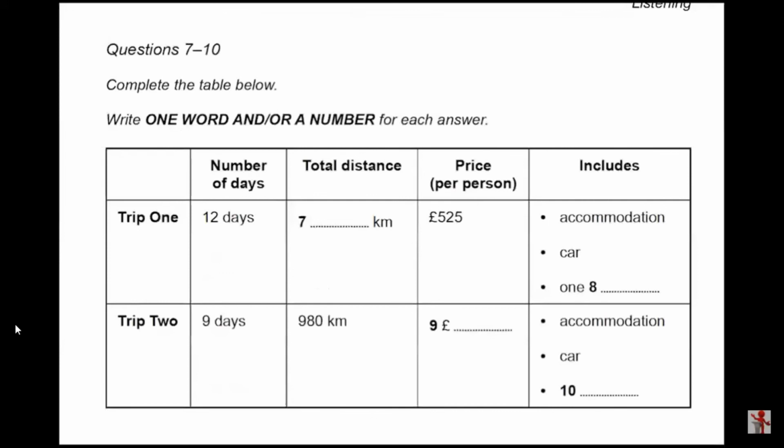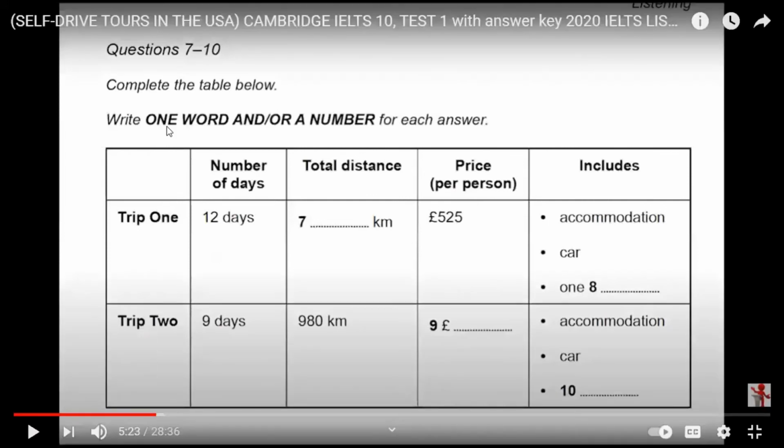Then 7 to 10, you can read the questions. Look at the instructions: one word and/or a number. You are going to complete the table below. Number of days, 12 days. Total distance, kilometers is given, so a number would be the answer. Price includes accommodation, car, and something. Trip two, again, a price should be written. Includes accommodation, car, and something. Okay, let's go.